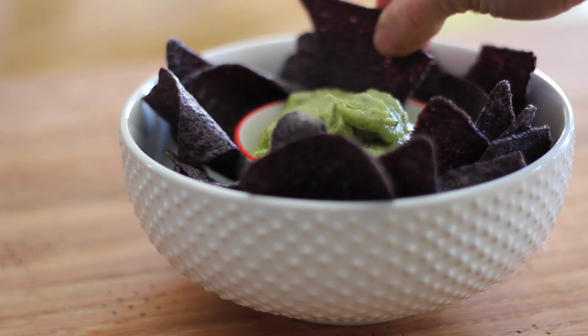Sometimes I might have a soup and sandwich, or sometimes I might have just a bowl of pasta or stir fry, or leftovers from dinner before. Next, I normally want a snack. Now, one of my favorite snacks is definitely chips and guacamole.